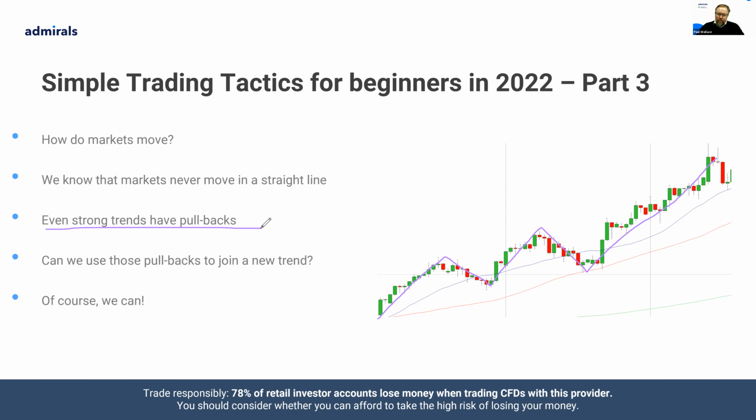And the question is, for trend traders, can we use those pullbacks as an opportunity to join this new trend? The answer, which most intermediate traders would know anyway, is that of course we can. Those pullbacks become very tradable opportunities in their own way. Hopefully this is the baseline we can all work from, that markets never move in a straight line, even strong trends will have pullbacks, and those pullbacks are opportunities for us to join that new trend. I hope that makes sense to you.